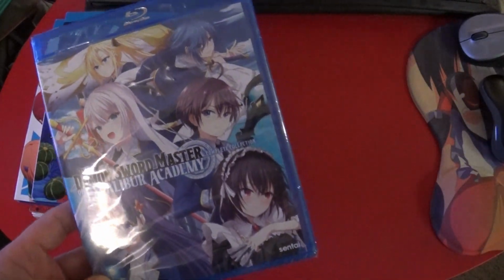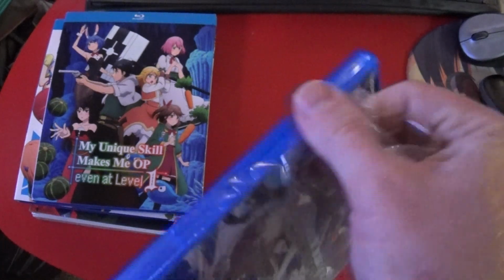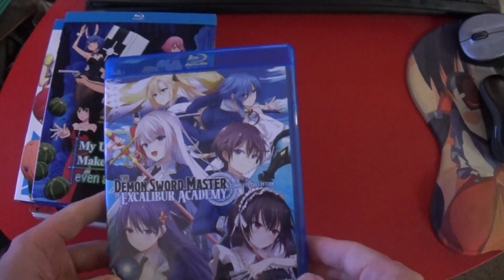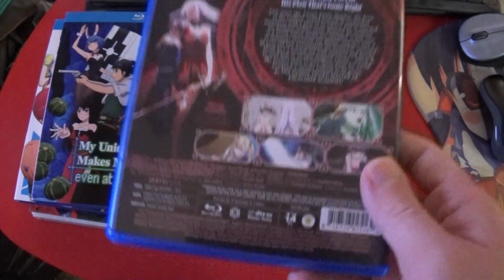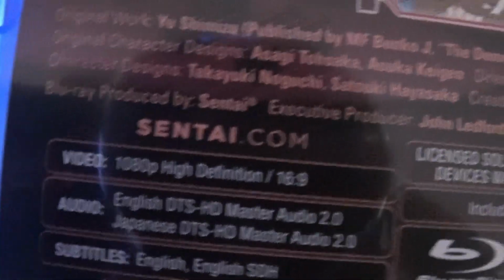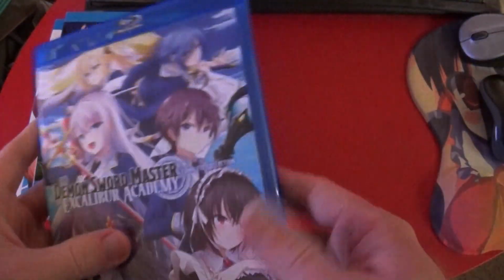And then last but not least, the Demon Sword Master of Excalibur Academy, which I don't remember if I finished watching or not. I remember it had a fun enough premise and setup, but it seemed distracted from its own premise. Region A, 12 episodes on 2 discs, English and Japanese dubbing, US and Canada. Usually I don't look at that, but yeah. Anyways. Good straightforward release, but it's nice to have it on physical home video.